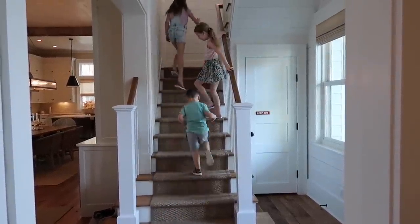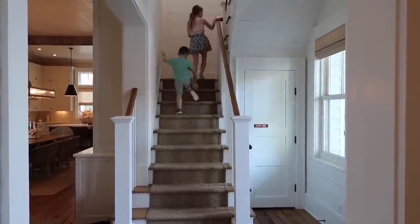So like I said, this house is in Watercolor, Florida, and it's in an area called 30A, which is the highway that runs along the Gulf Coast here. And it's a place where a lot of people from Tennessee vacation because we can drive there. It's about a seven hour, six and a half hour drive, but it's not too bad.